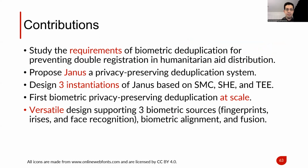In conclusion, we studied the requirements of biometric deduplication for preventing double registration in humanitarian aid distribution. We proposed Janus, a privacy-preserving deduplication system. We designed 3 instantiations of Janus based on secure multi-party computation, somewhat homomorphic encryption, and trusted enclaves. We are the first biometric privacy-preserving deduplication at scale, and we have a versatile design that supports 3 biometric sources, in addition to biometric alignment and fusion.